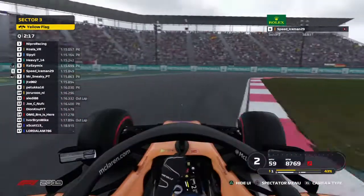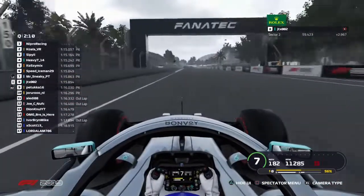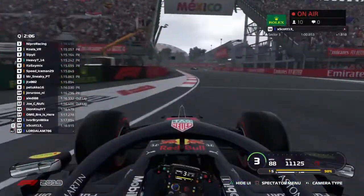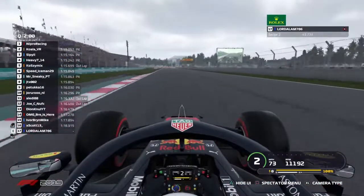Oh, people have got to hurry up if they want to get out in time. Who's on the lap? Is JTX on the lap? No, nearly 3 seconds down. I don't think many people are on the lap anymore. They're all going to either be out laps or cool down laps.